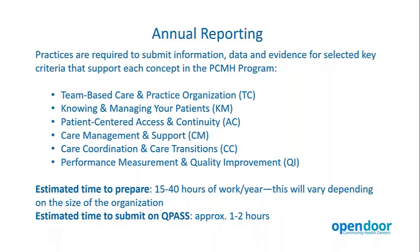Knowing and managing your patients. In this category, an example of something that you might have to show, or attest to, is that you are doing proactive reminders and the frequency at which you're doing these proactive reminders to patients, that you're screening your patients for depression using a standardized tool. In this category, at least for this year, for 2021, you will have to submit data around those depression screening rates.